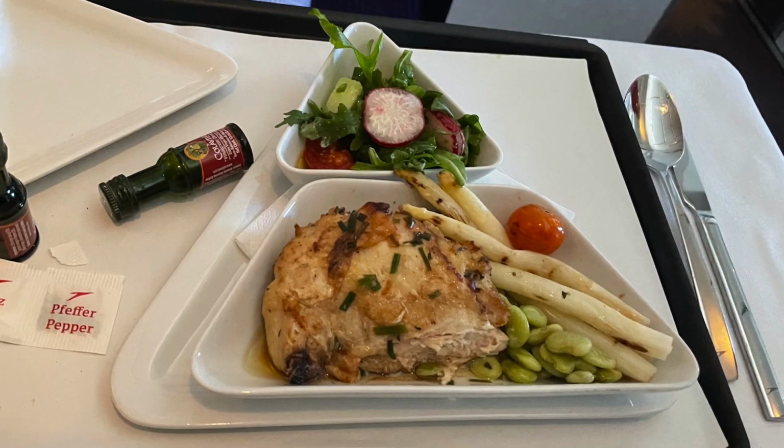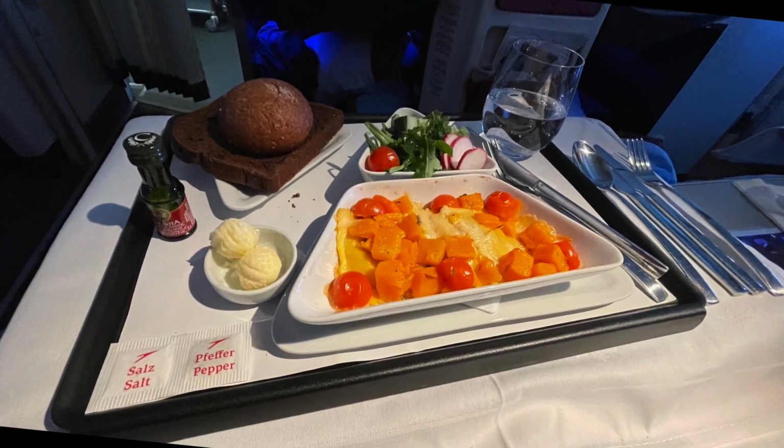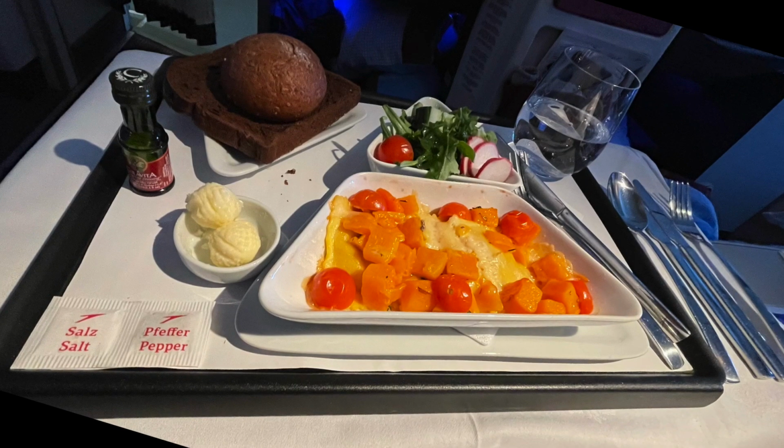As our mains, we chose the stuffed chicken and the 3-cheese ravioli. While tasty, both dishes weren't particularly memorable. The ravioli portion was quite small in my opinion.